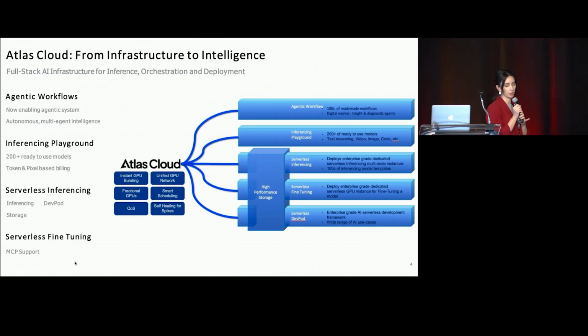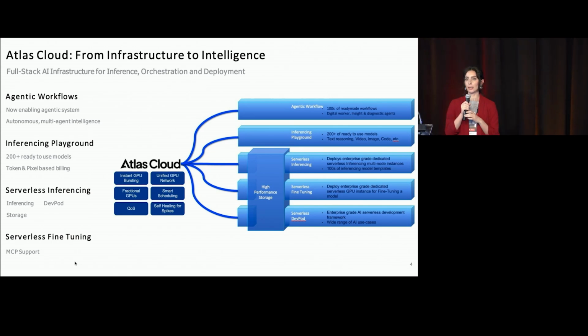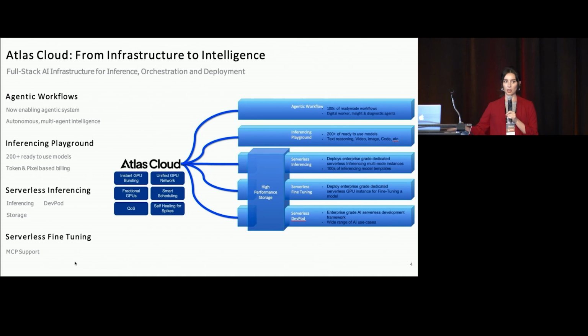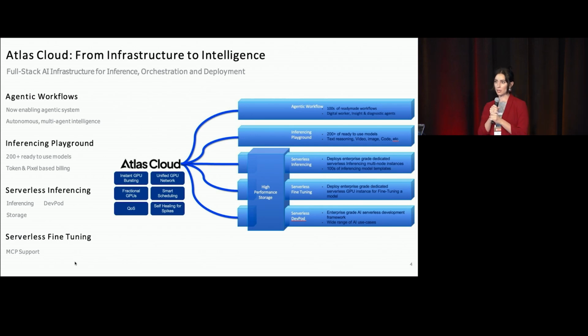All right, Atlas Cloud's infrastructure. Remember when GPUs were cool? No longer. Now people are like, you only have GPUs? So neoclouds are still very important. They're the oxygen for companies that need the GPU access. In the middle, you see that we still have GPUs, but on top of it, we've been building high performance storage. Inference Playground is our shared inference environment that has 200 plus API models that you can access. Our serverless is a dedicated space. You can deploy your own custom models as well as utilizing open source models. And then we have fine-tuning dev pods. At the very top, this is where we've added the agentic workflow.